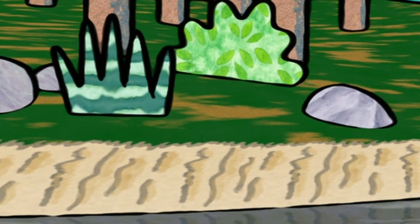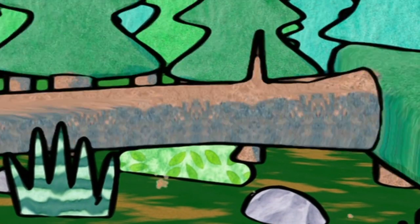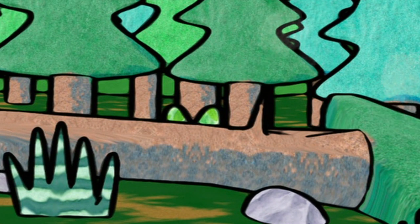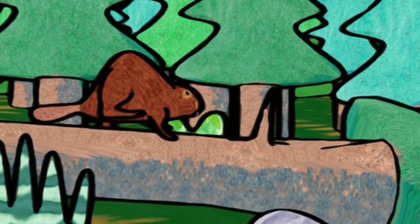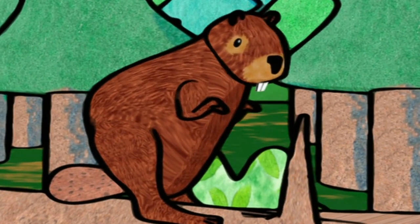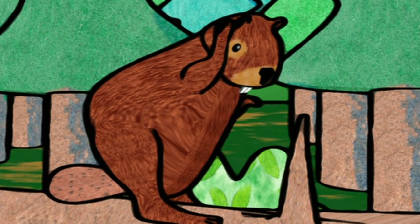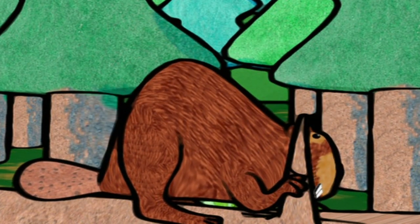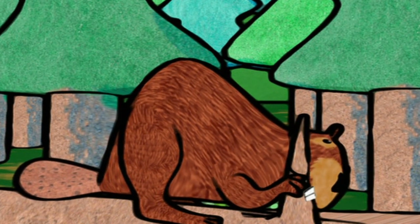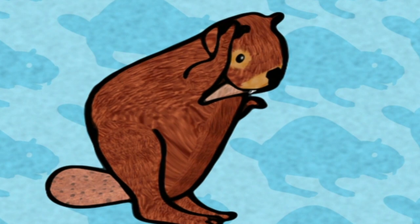What was that? It's coming from those trees. That tree's falling. It's an animal. Brown and furry. With a flat tail. It's a beaver. It must have chopped that tree down. It must have sharp teeth. It's gnawing through the wood. Gnawing beaver.